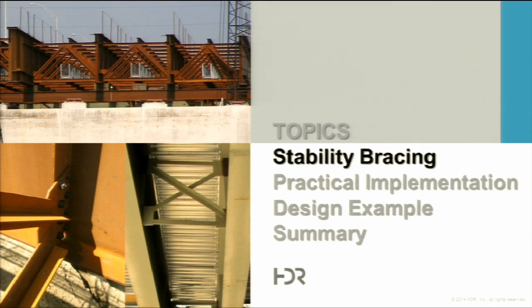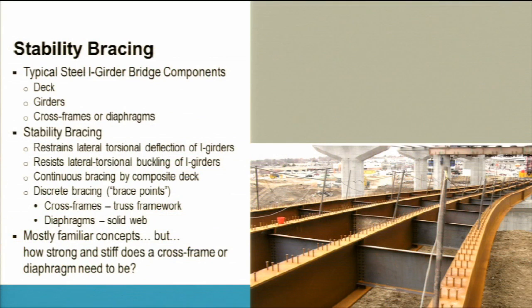So let's go ahead and get started talking about the stability bracing requirements for steel girder bridges. Now, a typical steel girder bridge has many components, and the three that are probably of the most interest when we're talking about stability bracing are the deck, the girders, and the cross frames or diaphragms themselves. And that term stability bracing refers to any bracing that helps to resist lateral torsional buckling of the girders.